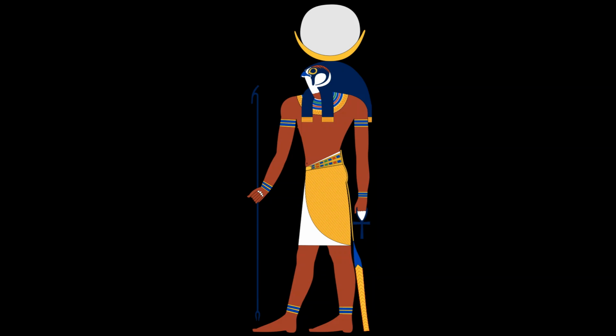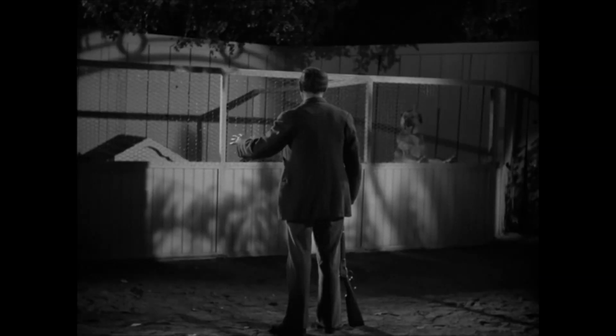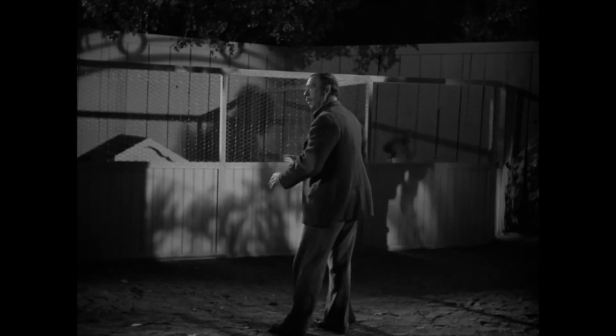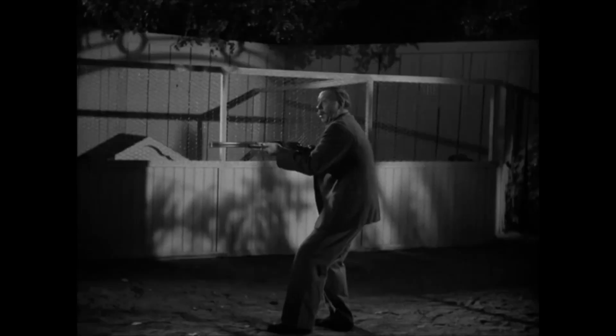Khonsu had one of the main temples in Karnak temple complex alongside Amun. Once again, this is not necessarily a mistake, but it does feel like something that could have been added if a bit more research had been undertaken during the writing process.